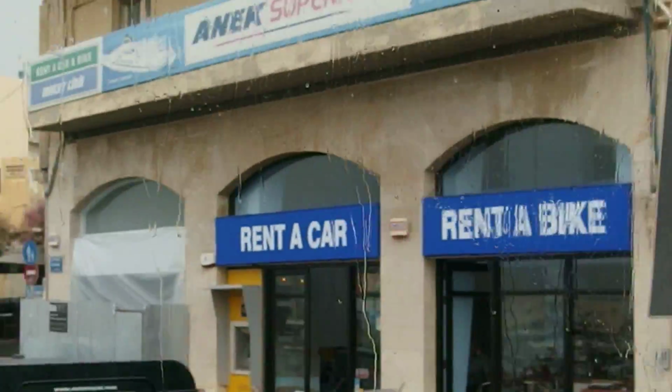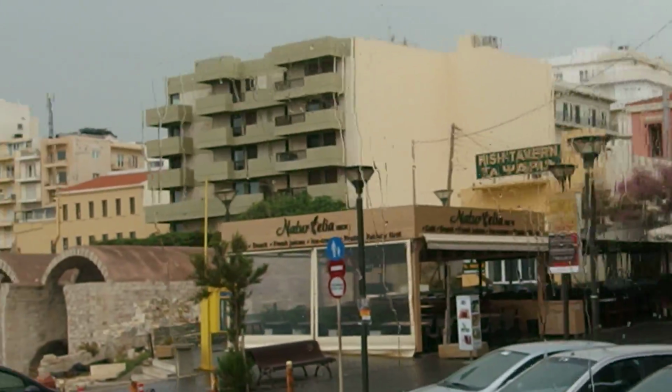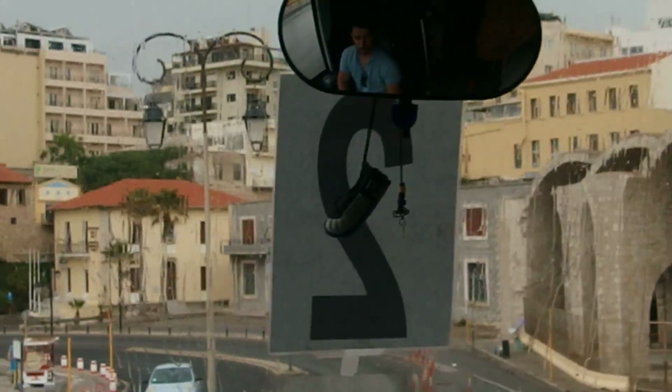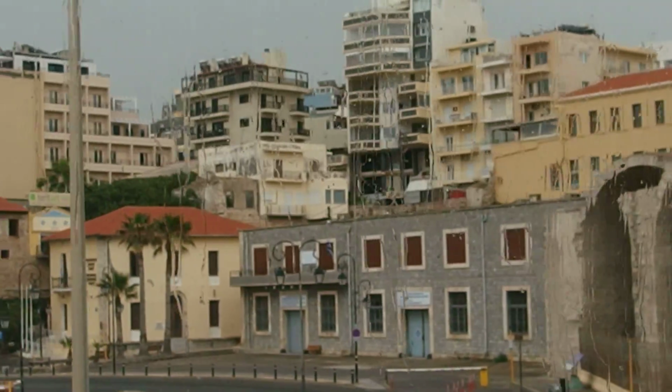And just right here to the right, you see a pedestrian street. This pedestrian street straight ahead leads to the very center of Heraklion city. The heart of Heraklion is on the inner part of the settlement, not by the seafront, on the inner part.